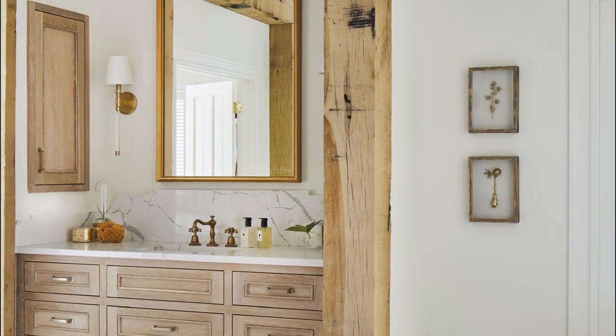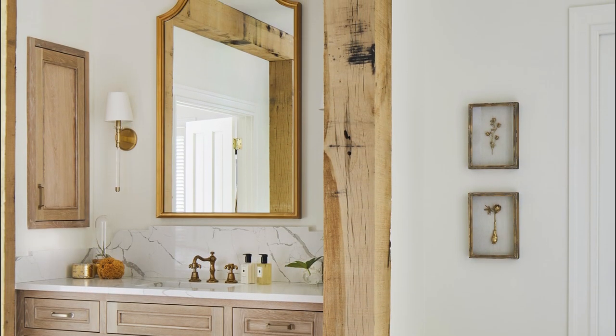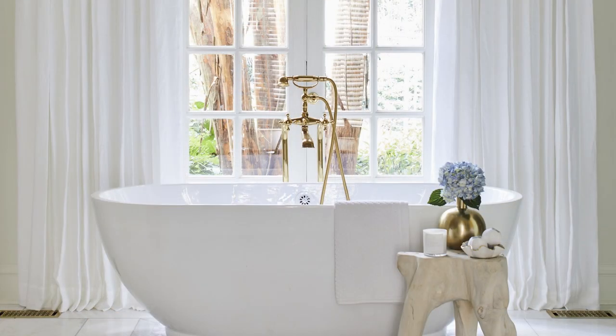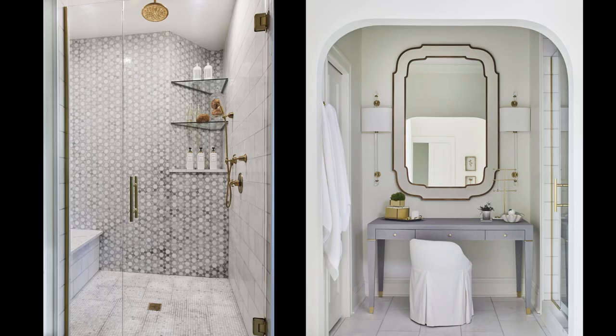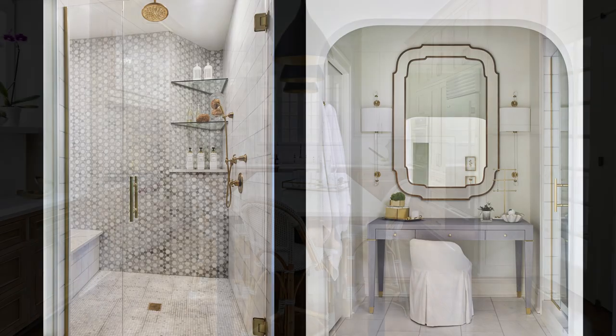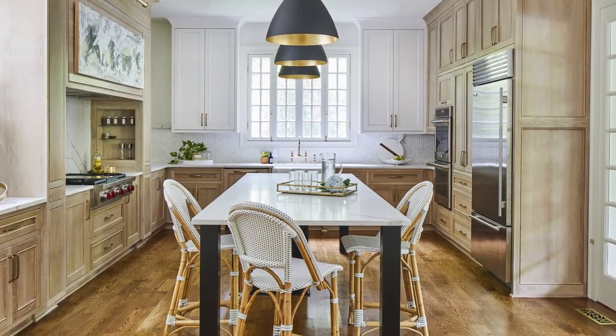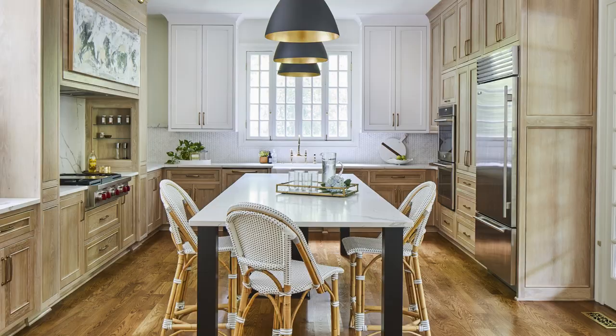The warm wood tones carry over into the master bath on the new vanity cabinets and the trim around the tub area. The oversized garden tub was replaced with a soaker tub relocated in front of the window. A large walk-in shower and makeup area make better use of the space and complete a project that was carefully curated to meet both form and function.